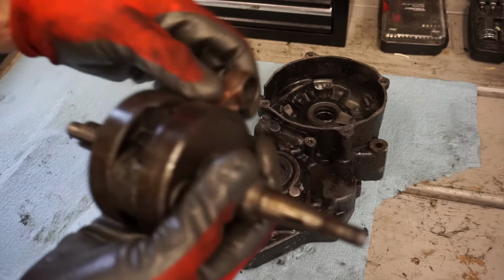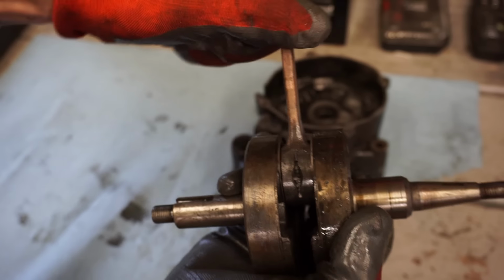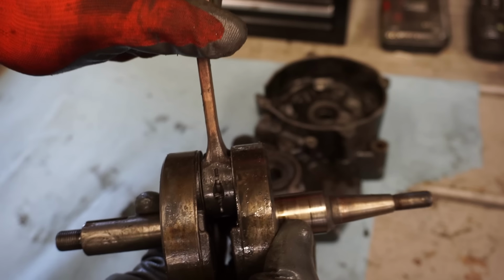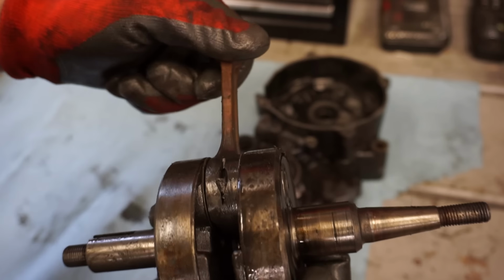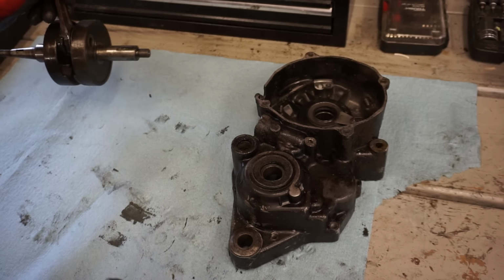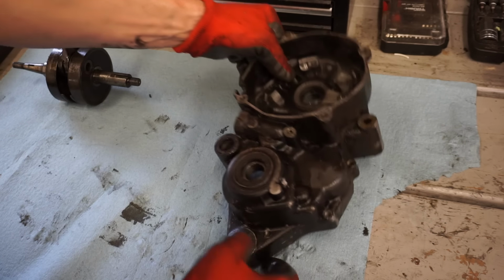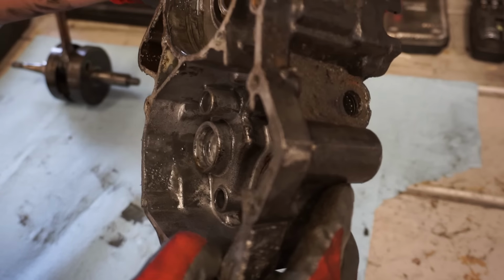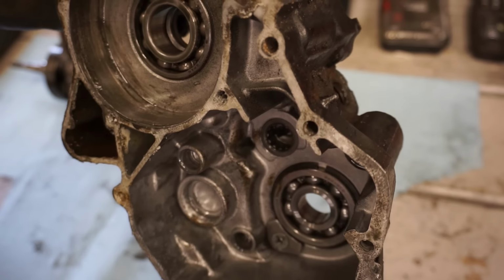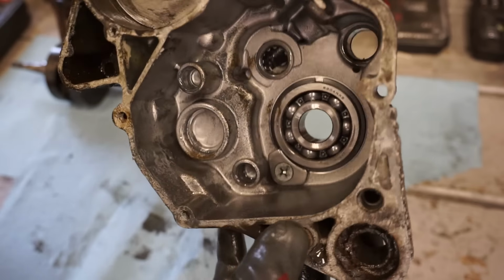Right, we got the crank out. You can see rod bearing gone. Really, really bad. What's weird is that there's really no metal flakes or anything in here. Just a couple, but yeah.